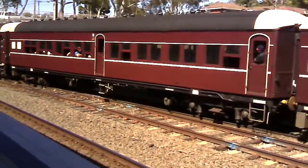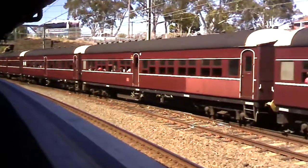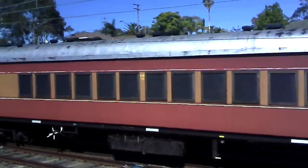On the Trip View app, it actually said this was a one-car Indian Pacific. Doesn't know what a steam train is, obviously. So the leading steam locomotive pulling this train was 5917.